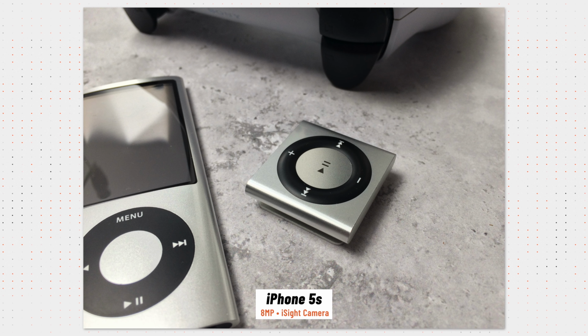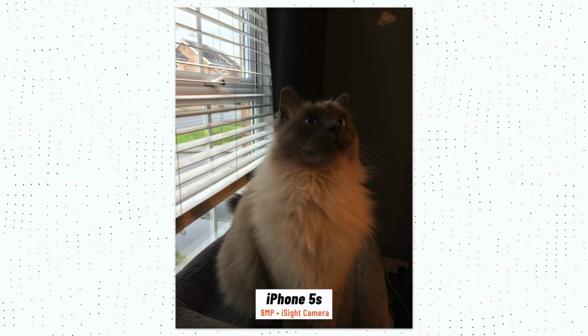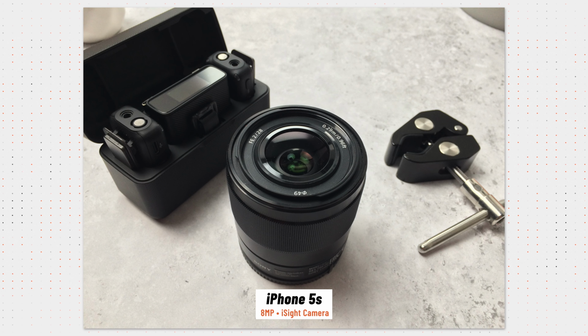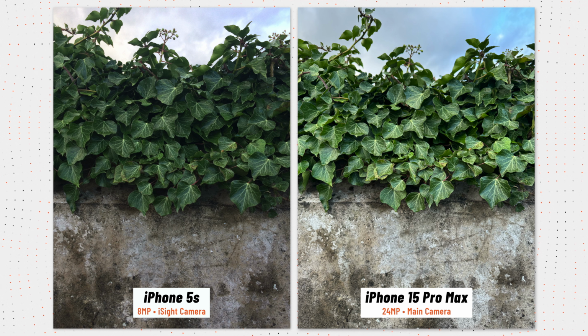But you know what? These photos aren't actually as bad as I thought they were going to be, and they have quite a unique feel to them. In some ways, it's probably because there's so much less post-processing. They don't have that artificial look that you sometimes get from the 15.